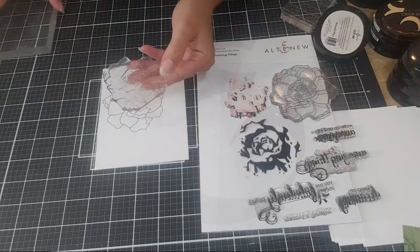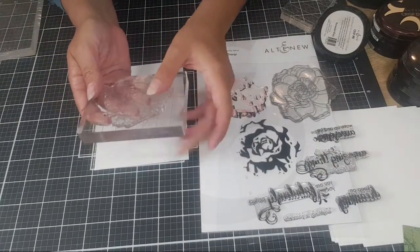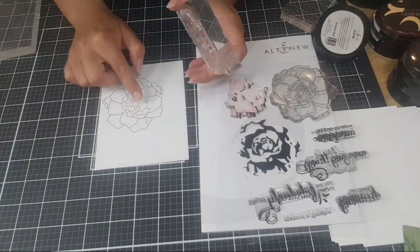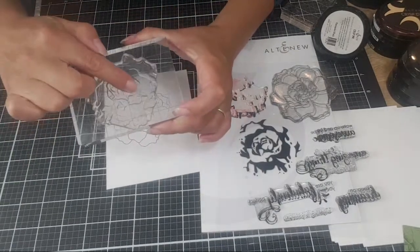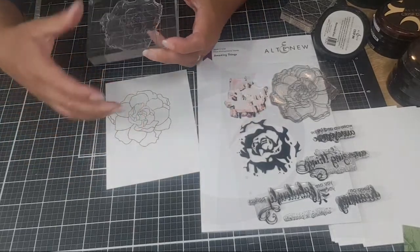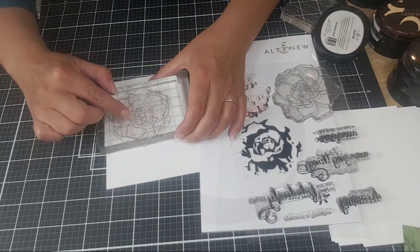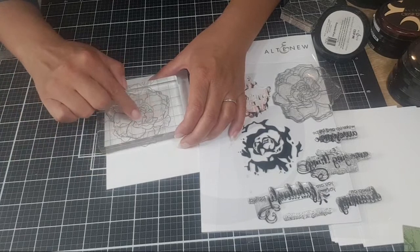So I'm then going to take my first layer. And I know that this one fits on my block. Okay, now for this one, because I have my outline down, the easiest point to line up with this is, as you can see, there's a bit there that doesn't stamp, and that is going to go on this petal here. And that is the place that I always line up first on this stamp. So I always kind of find a place. So that is my first point.